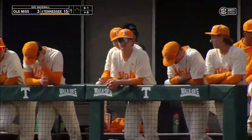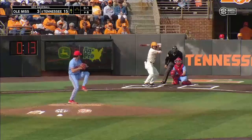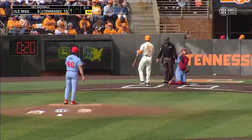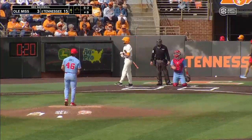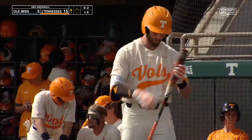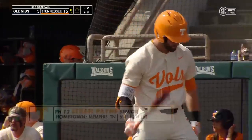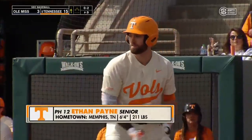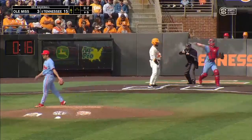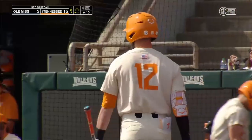Ethan Payne is the pinch hitter here for Tennessee. 6, 7, 8 in the order up against Braden Jones. 0-2. Ethan Payne is a 5th-year grad student. He's a Memphis native. He already has his bachelor's in management from the College of Business. That was last May. He's pursuing a master's in recreation and sport management. Takes strike 3 from Jones, and records his first strikeout.